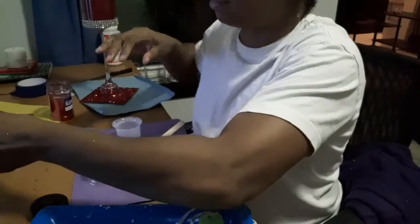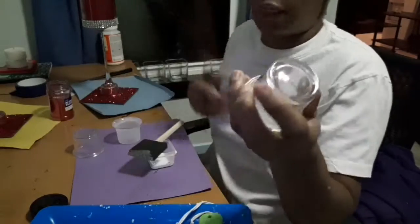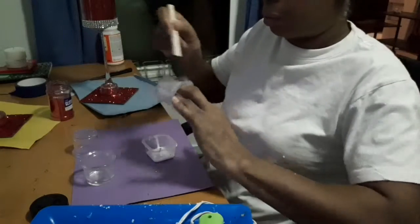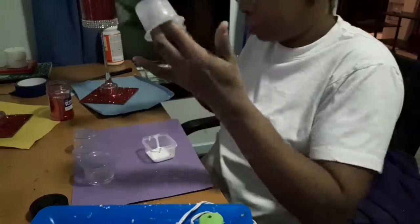Right here, I'm about to do the legs to my vase, and I'm going to be using the 4-pack of candle holders from the Dollar Tree. I already did one of them, and this is how it came out. As you can see, I already did. I forgot to show the clip of me doing the base of the candle holder with the glitter.